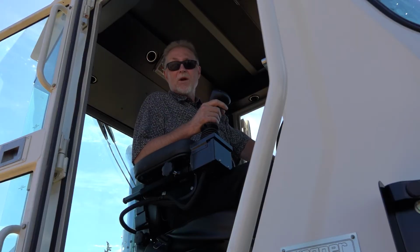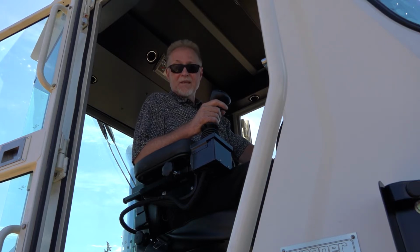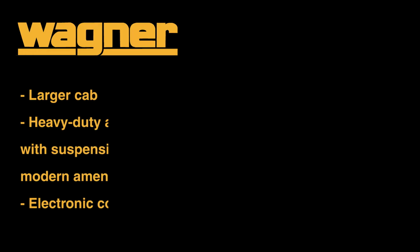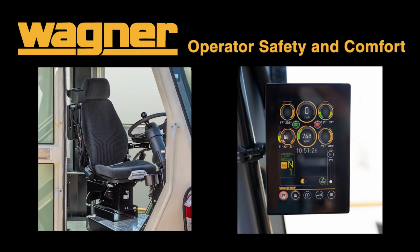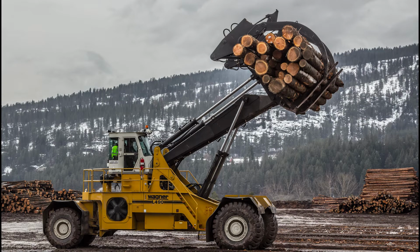Everyone knows that the operator is the most important part of any piece of heavy lift equipment. Keeping your operator safe and comfortable is the key to productivity. Your operator will be more comfortable in a larger cab with heavy-duty air-ride seat and suspension, modern amenities, and electronic controls. However, you should consider the location of the cab in relationship to the rest of the machine and the load. Keeping the operator environment up higher and further back from the load is much safer and significantly improves visibility.